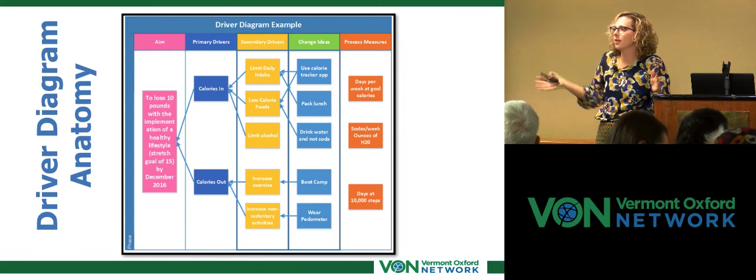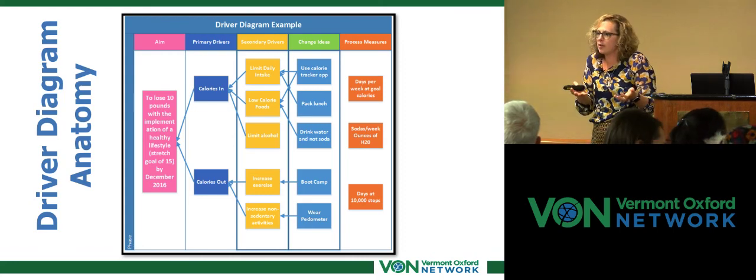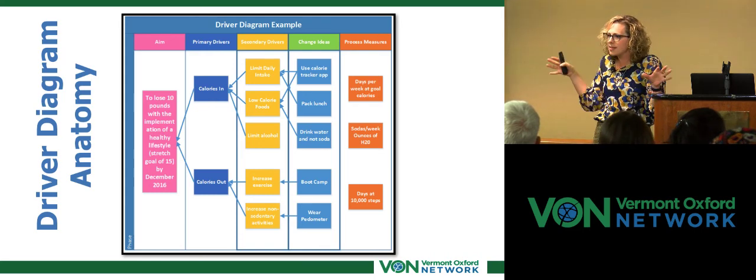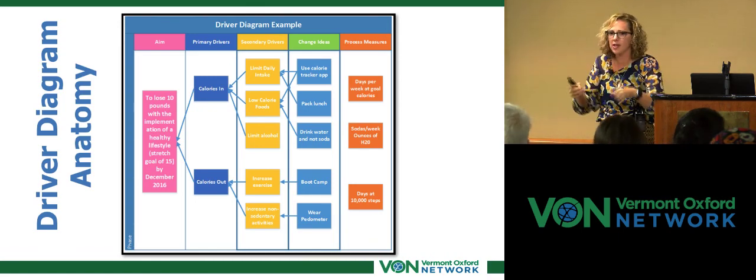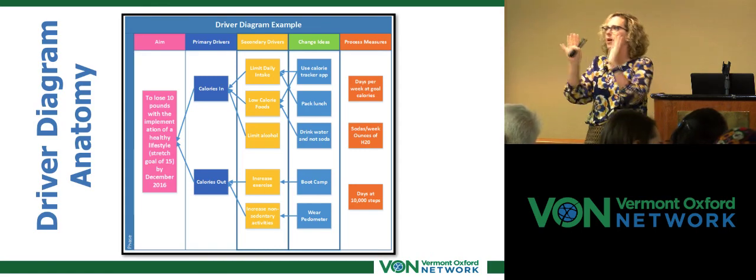It's up there, we can check. Oh, perfect, right? So I've got to monitor my calories in and my calories out, okay? You may word it differently in your work, but if you really sat down and thought about it, what are the two things that are going to drive that change? So those are your key drivers. What are those things that are going to drive that change?